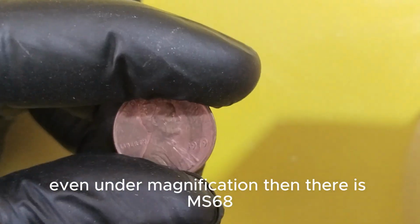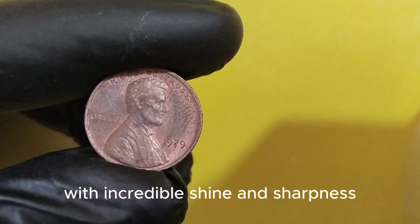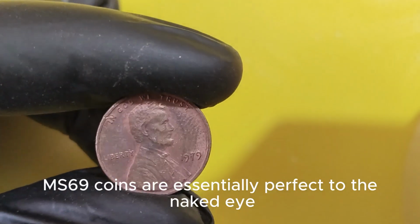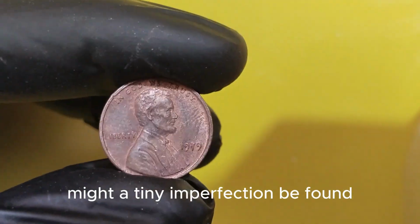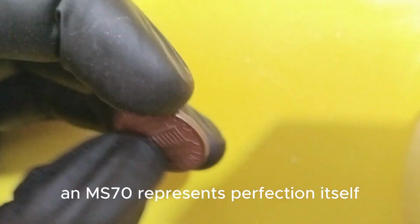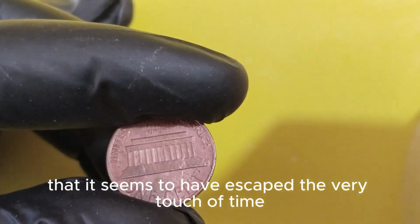Then there is MS68, where the coin looks almost flawless, with incredible shine and sharpness. MS69 coins are essentially perfect to the naked eye, and only under intense magnification might a tiny imperfection be found. And MS70 represents perfection itself, a coin so flawless that it seems to have escaped the very touch of time.